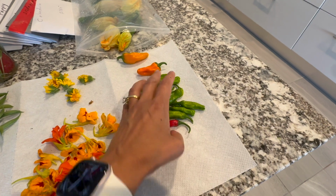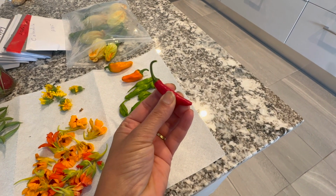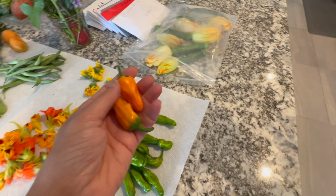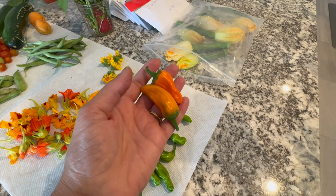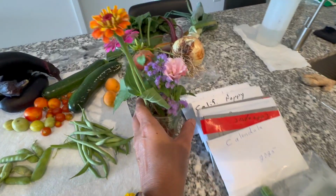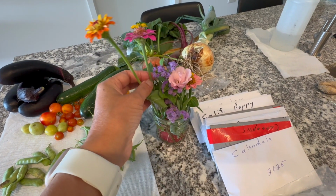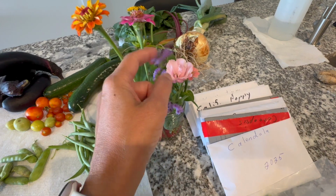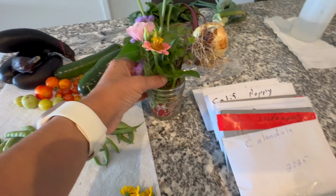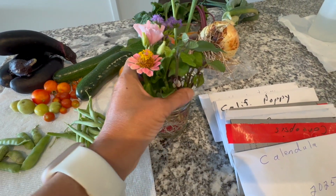And then shishito peppers here, a lonely serrano. It's already kind of dry, so that's why I picked it, to allow the plants to produce more. And then I think this is a type of jalapeno. It was labeled that way, and I got this from a nursery close to home. Flowers, I picked last minute these zinnias. It's so beautiful. Lisianthus, I'm not sure what this purple flower is called, but I stuck it in this mason jar just with the sweet potatoes until I get to putting it in its own vase.